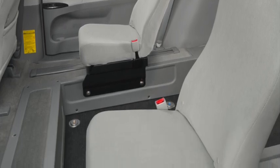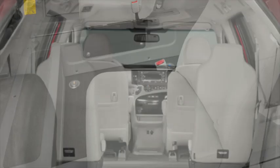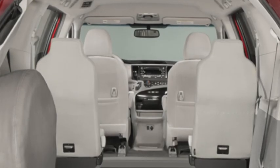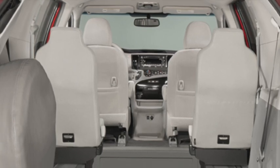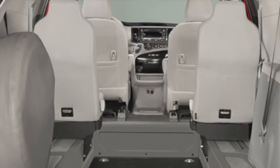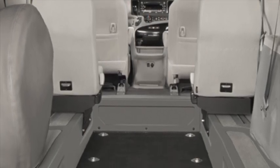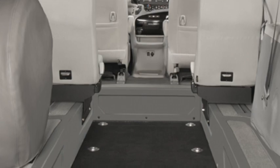You want to accommodate a wheelchair passenger in between the second row seats? Not a problem. You have the option to get an aftermarket seat which is a little slimmer, giving you roughly 25 inches of space in between the 2 seats to seat someone in a wheelchair comfortably in the second row.